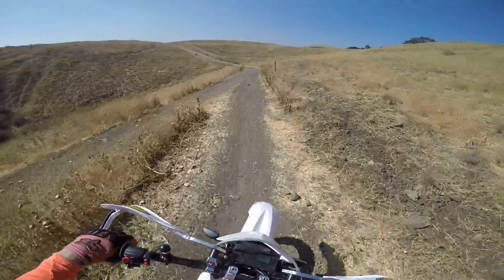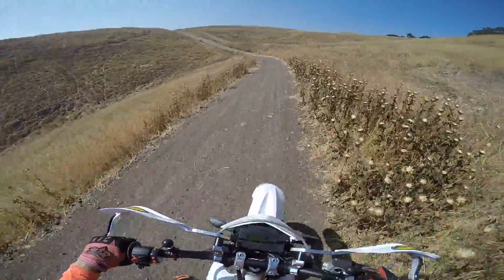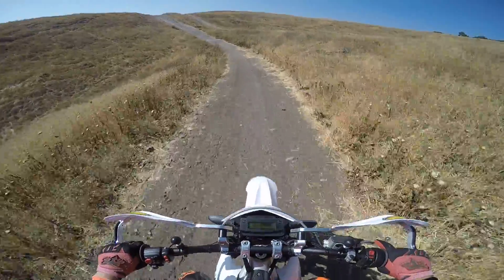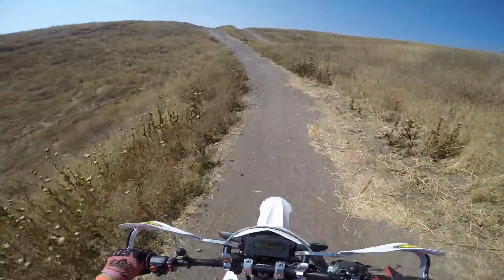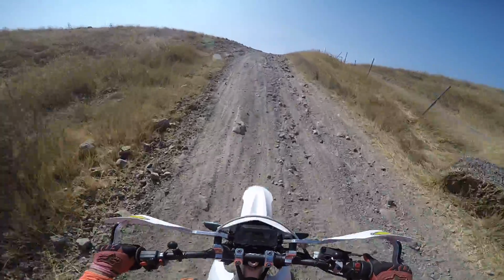One thing about this bike is that it's difficult to judge your speed. A lot of times you're going way faster than I expect because I don't really have the engine noise to beat my speedometer.